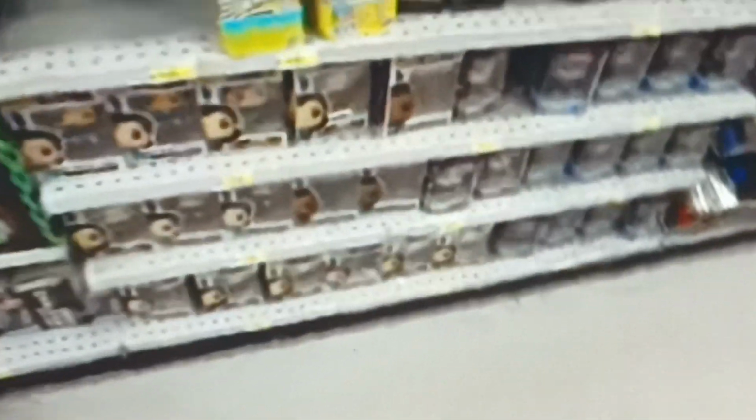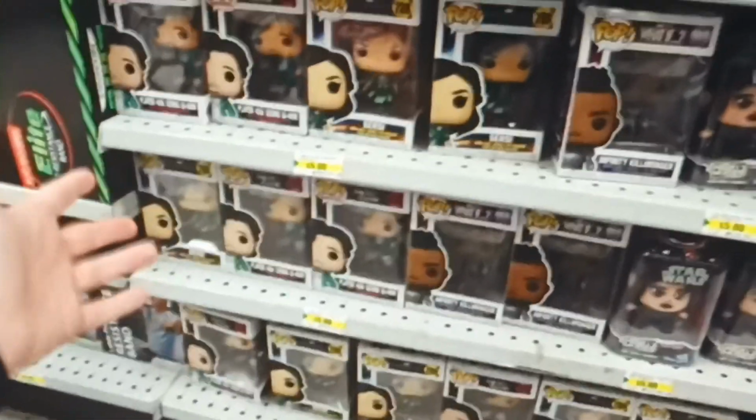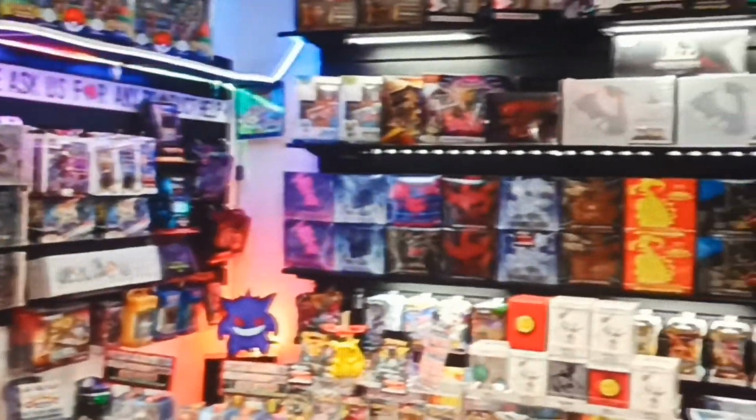Guys, on the other side of the aisle, they actually have more Funko Pops as well as Mighty Mugs. And it seems like they've got a Killmonger, Cersei, Player 456, and I think that's it. But still, cool to see more for $5. And as you guys can tell, I didn't pick up anything while I was there, but it was nice to still check.